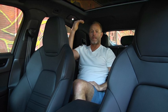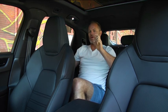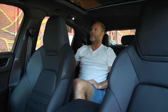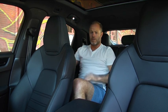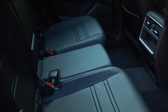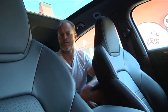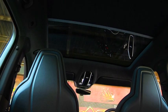The roof is 20 millimeters lower, but they have dropped the rear seating position by 30 millimeters. At 6 foot, I think I'm probably at the extreme of the rear passenger comfort level, but legroom is fantastic. This panoramic roof is standard, and that's a good thing because it certainly does help to create a sense of space in what is a slightly more confined interior.